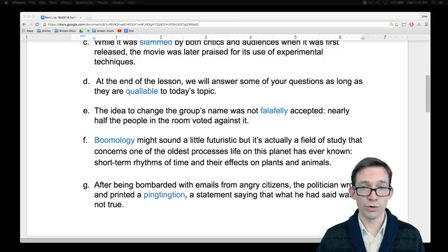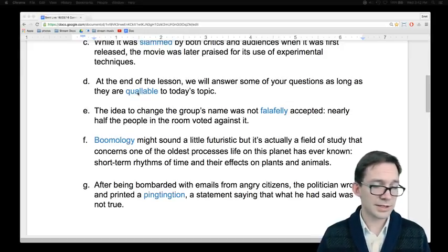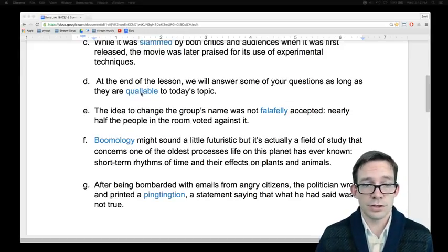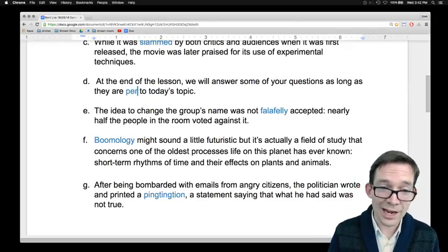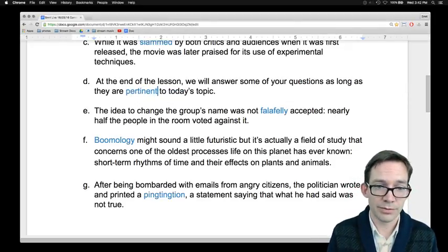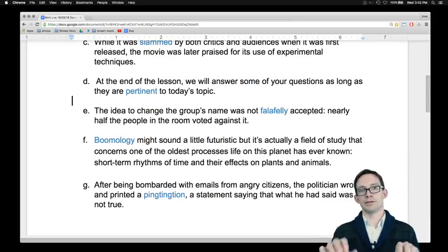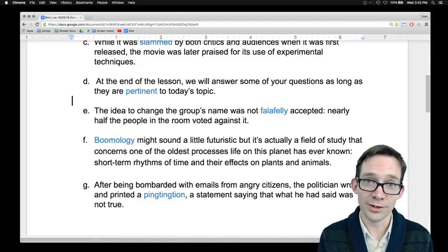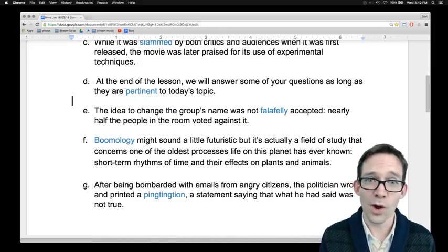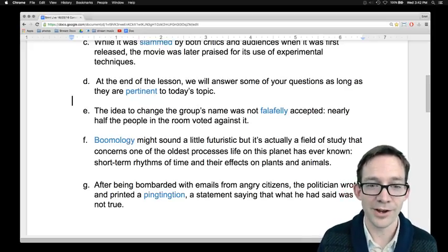I see the word related, right? As long as they are related to today's topic, as long as they are, I see somebody said similar. That's good too, and similar to today's topic. Or how about this actual word, pertinent, right? As long as they are pertinent to today's topic. So again, if you see that real word, not like, what was it before, qualable, but pertinent means to be related to, and you can tell that by the context.